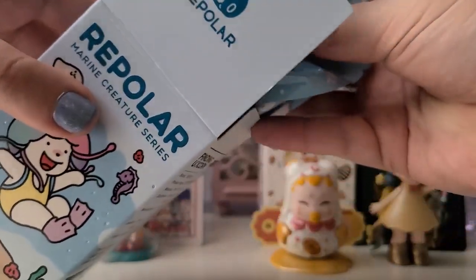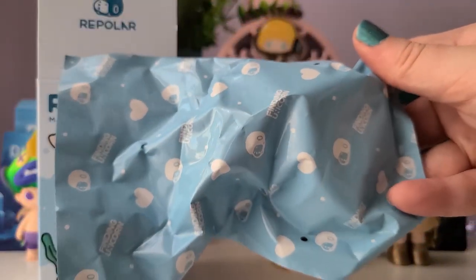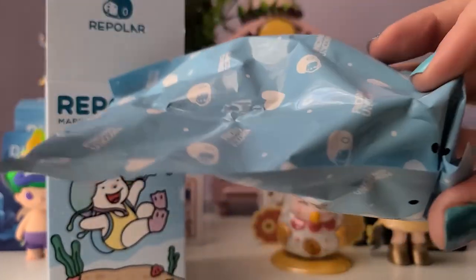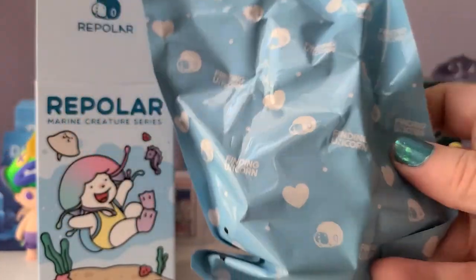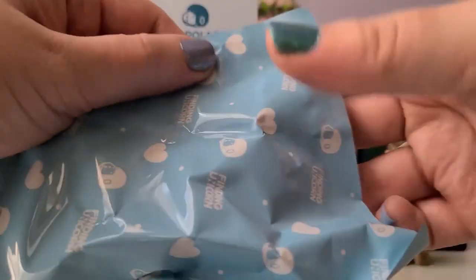And here we go. Let's have a look. Finding Unicorn always has really fun bags. This is such a pretty color. It just has hearts and has one of the little character faces and says Finding Unicorn. It is pretty cute. This figure is tiny.